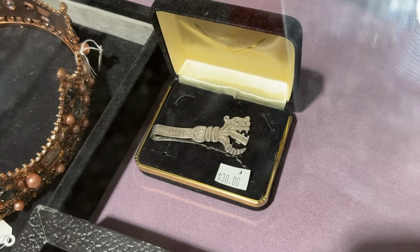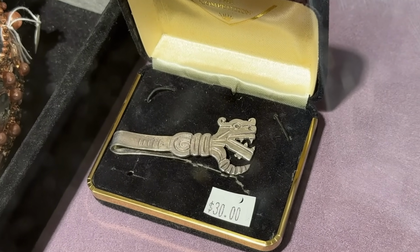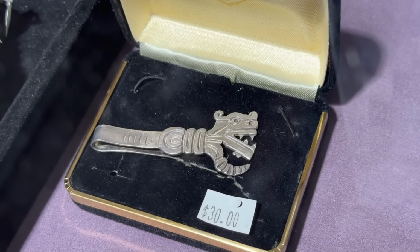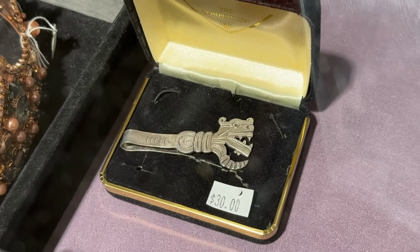And this is why I always make sure to stop at the jewelry cabinet before I leave. I love this Aztec Mexican sterling money clip. It's $30, but all the jewelry in this case is on sale.